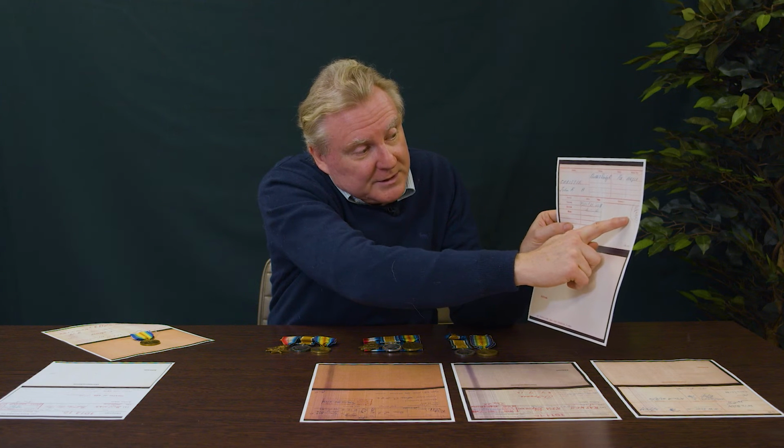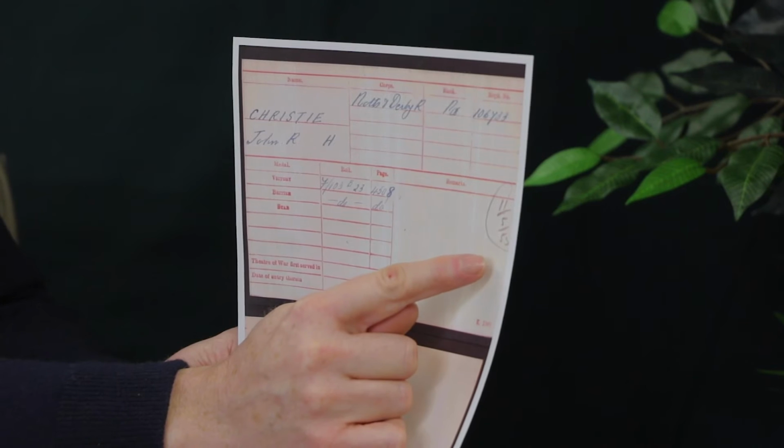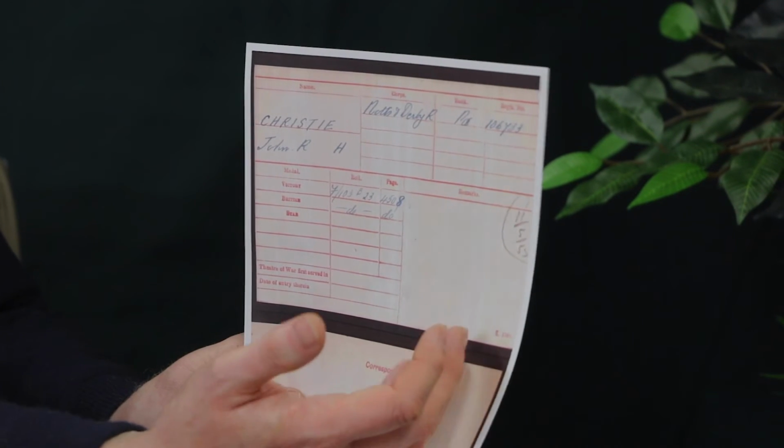We have this curious marking here, 11th of May 53. I don't know why it says the 11th of May 53, but it's curious because it links it to the actual trial and the execution of Christie as a murderer. So something different from a card, but still more information that we're gaining. And if we had those medals, you know, we would have something really quite unusual, a murderer's medals, an unusual card.